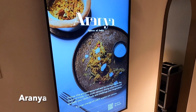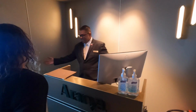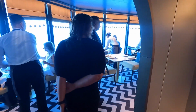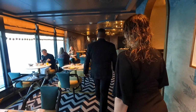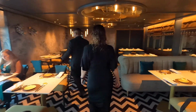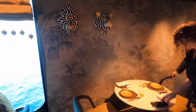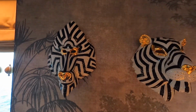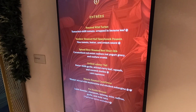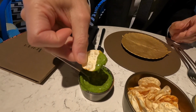The ship has 2 specialty restaurants located just off the buffet space. Britannia is an Indian restaurant, and Colleen and I had the most enjoyable meal of our cruise here. Cover charge was $35. There's limited seating in these 2 restaurants, so you have to make a reservation. I'll be giving you a look at the menus from the eateries on board as we go, so if you really want a good look at the items, just pause the video when you get to the menus to see them better.